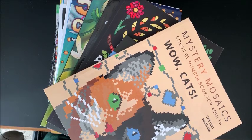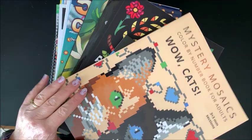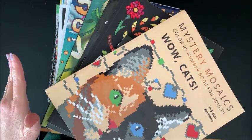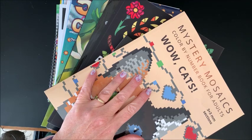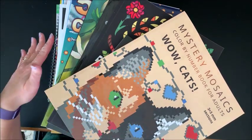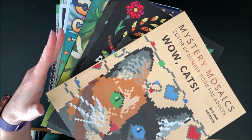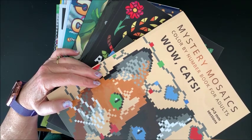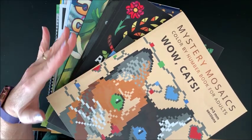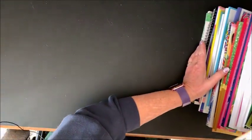This is a rather large coloring book haul for the month of January 2020. So let's get right into it. I'm not going to do complete flip throughs of any of these books because I do have videos out there in my flip throughs playlist for all of these books. So if you are interested in complete flip throughs of any of them, go look through my flip throughs playlist and it will be in there. Okay, so let's start at the top.